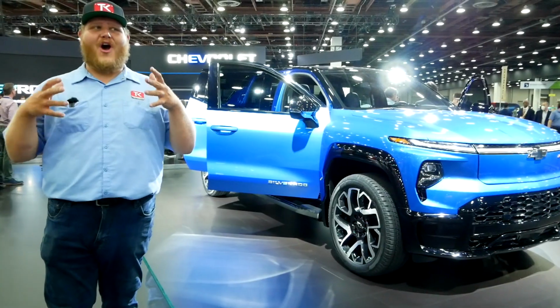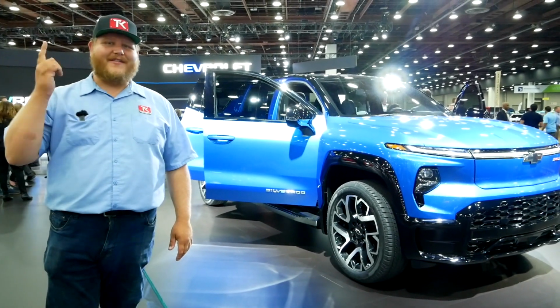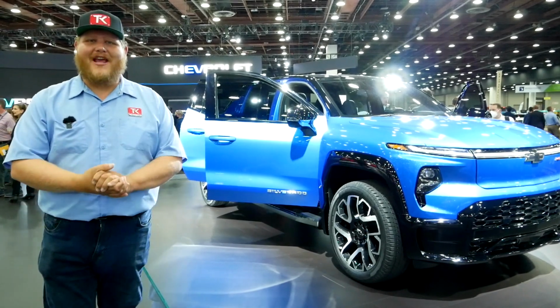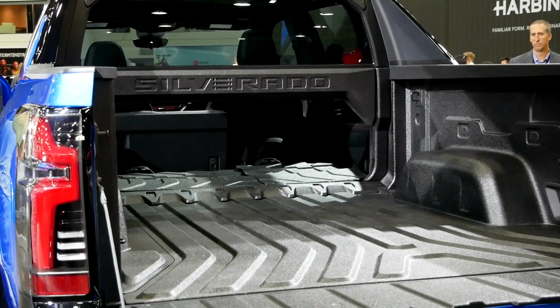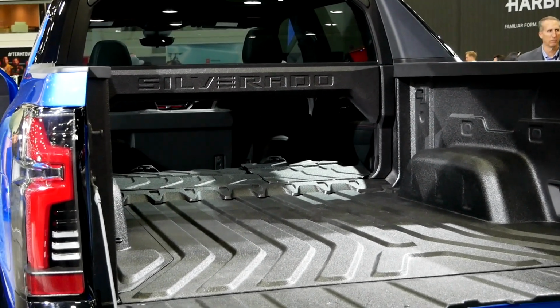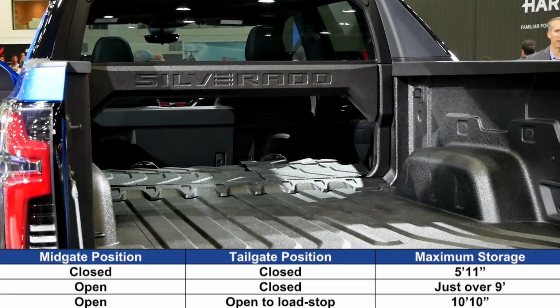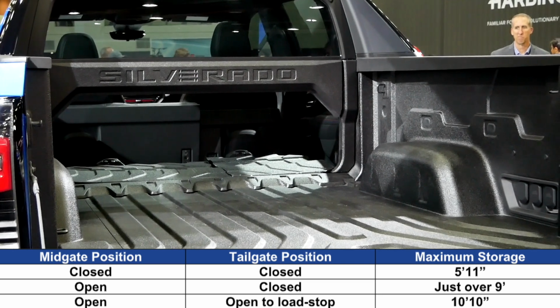But there's a whole bunch of other features here too. Things like air suspension, four-wheel steering, and that super cool midgate that harkens back to the Chevy Avalanche. I can show it to you here. You fold down that rear wall and it makes your bed that much longer. So if you're transporting something like a kayak, let's say, it'll fit in your bed, go through the midgate, and then you can close the tailgate. I think that's really cool functionality.